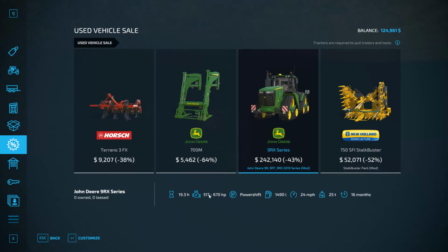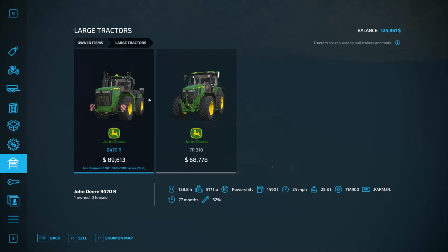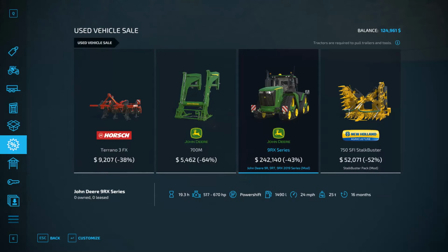Because just now, the tractor, we've got the big, well, it's the 9R, but it's the wheeled version of the 9R. It only goes up to 517 horse. So we're missing out on that big jump of horsepower. But it's just new and updated. It's the newer version. The one we've got is this one here, the 9470R. I think it's the older model. Or the one before the tracked version came out, this tracked version anyway. So quite annoying there. We could have almost afforded it.